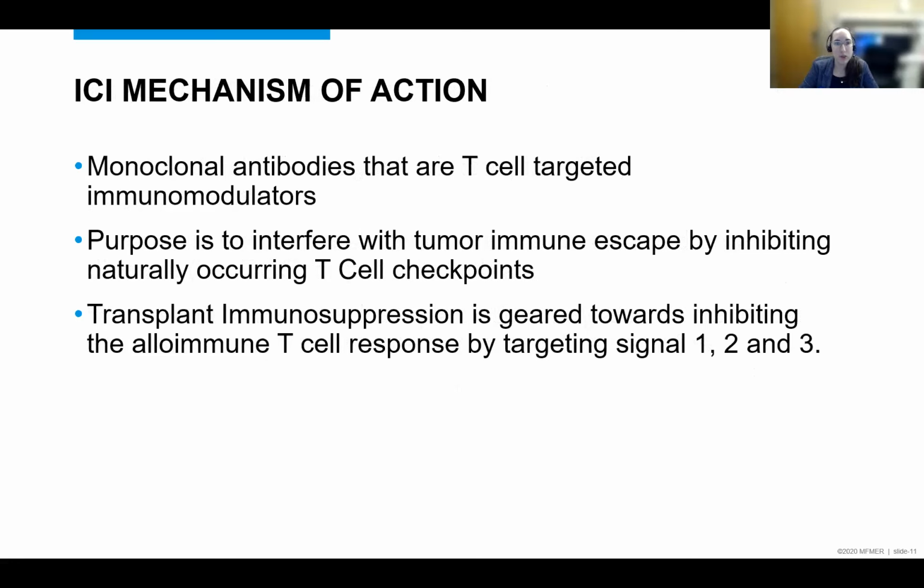So how do immune checkpoint inhibitors work? They're monoclonal antibodies that are T-cell targeted immunomodulators. Their purpose is to interfere with tumor immune escape by inhibiting naturally occurring T-cell checkpoints. So often when I explain the mechanism to patients, I describe them as unleashing the immune system. Transplant immunosuppression, unfortunately, is geared towards inhibiting the alloimmune T-cell response by targeting signal 1, 2, and 3. So we can see how these 2 agents may not work synergistically.